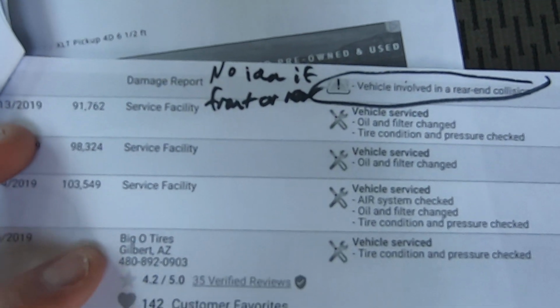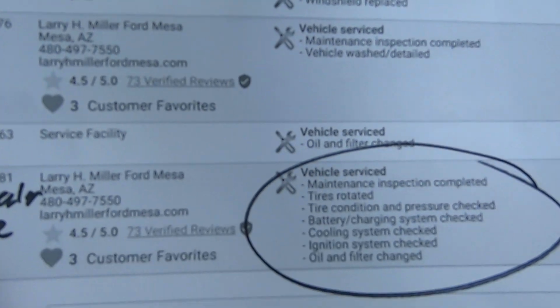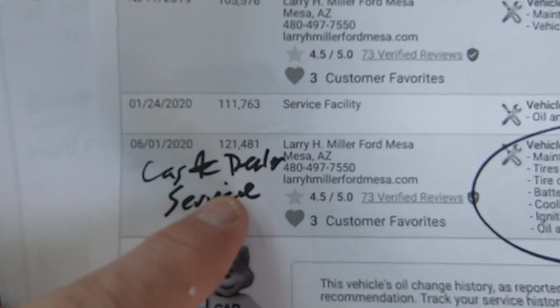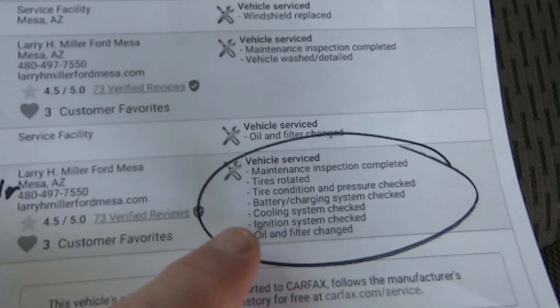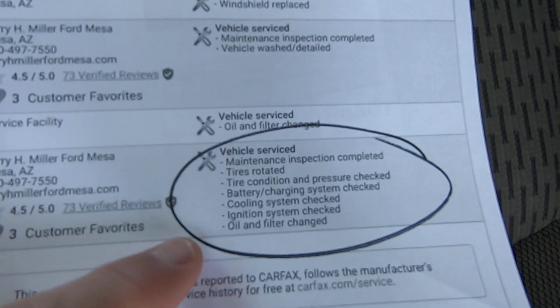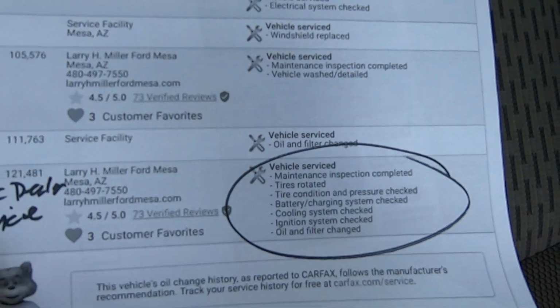It was in Gilbert. And its last service was at 121,481 miles. God, 200 miles ago, it was a Larry Miller. Getting ignition system checked, cooling system, oil and filter, tires rotated. So it just got serviced.